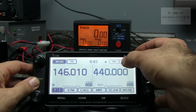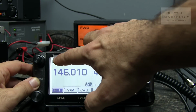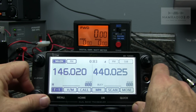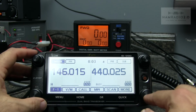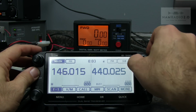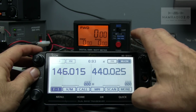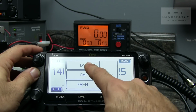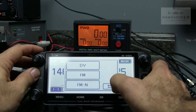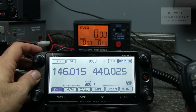But anyway, this right here, you can obviously do touch screen. So main, sub, switch back and forth. You do your dial here and your dial. So independent VFOs, that's good. Well, independent VFO control knobs, I should say. Independent volumes and independent squelch controls. So you can go FM, digital voice FM, and FM narrow. Digital voice is obviously going to be D-STAR. Boom. And I can do all this from the microphone as well.